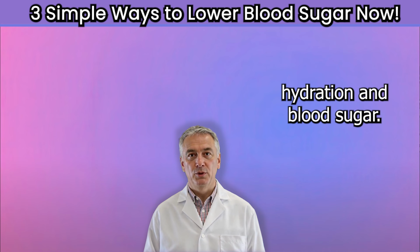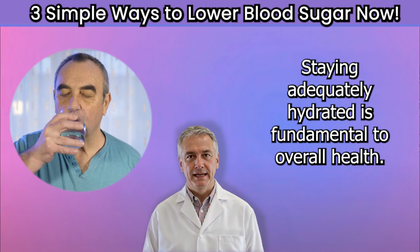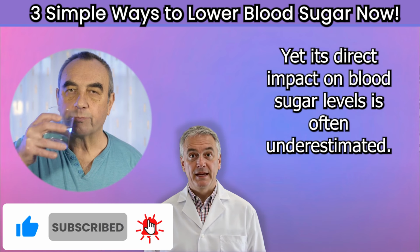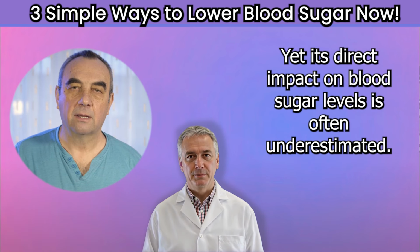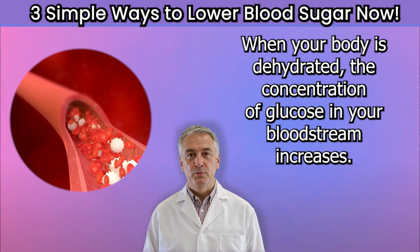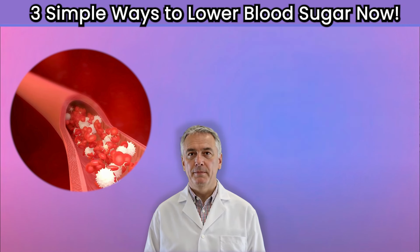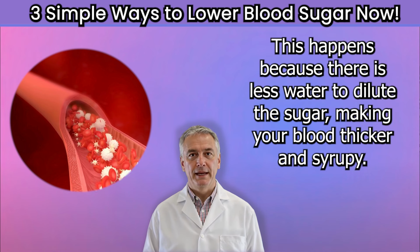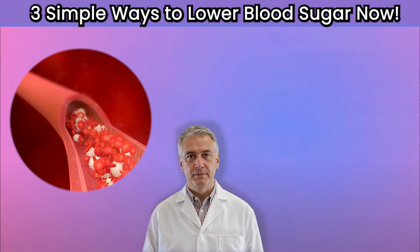1-to-1. Hydration and blood sugar. Staying adequately hydrated is fundamental to overall health, yet its direct impact on blood sugar levels is often underestimated. When your body is dehydrated, the concentration of glucose in your bloodstream increases. This happens because there is less water to dilute the sugar, making your blood thicker and syrupy.